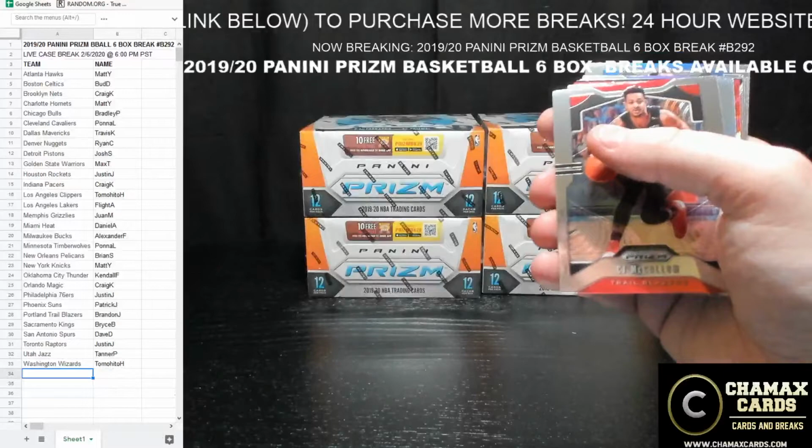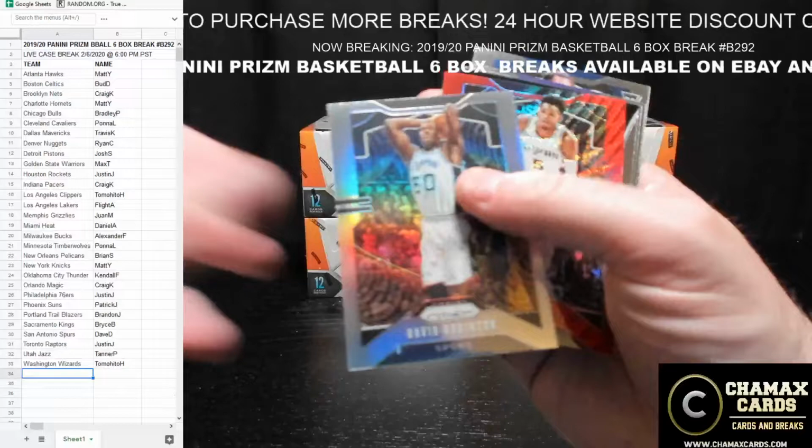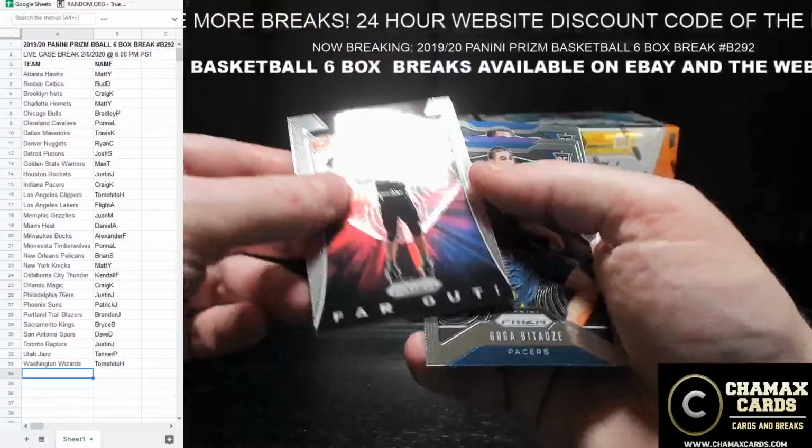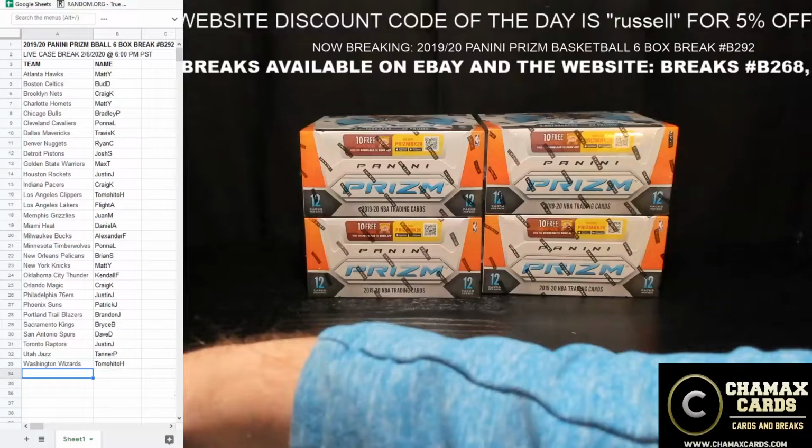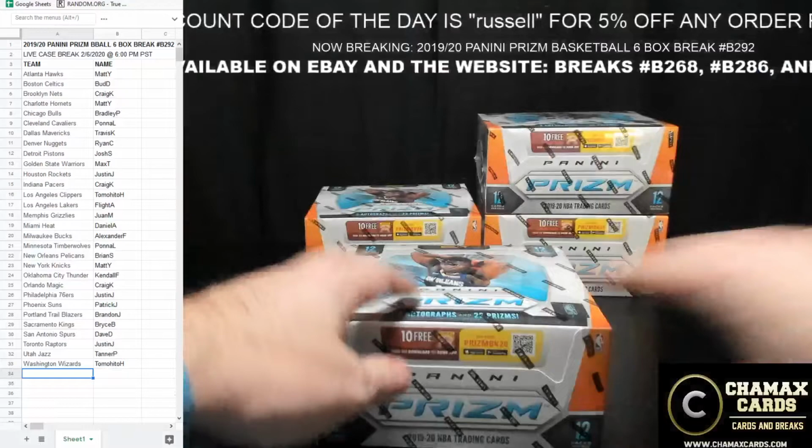David Robinson. Murray, Spurs. It's not a numbered card. Kyrie Irving. Far out. Rookie Badji. And rookie Paschall. All right. So that's box number two. Let's grab another box here.